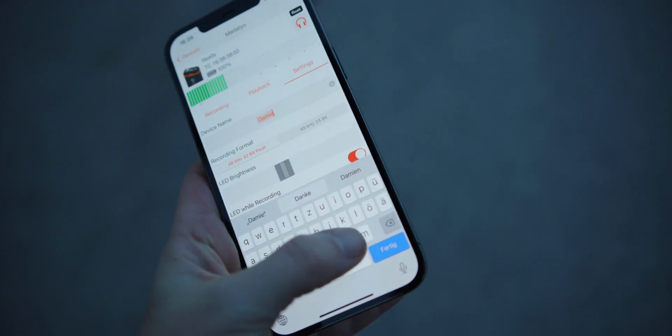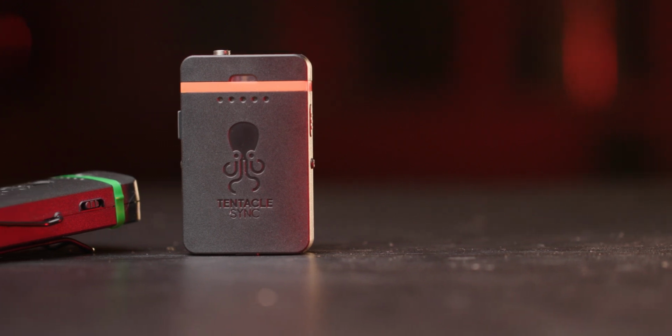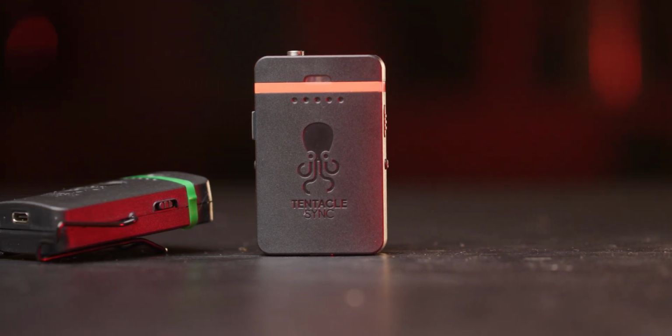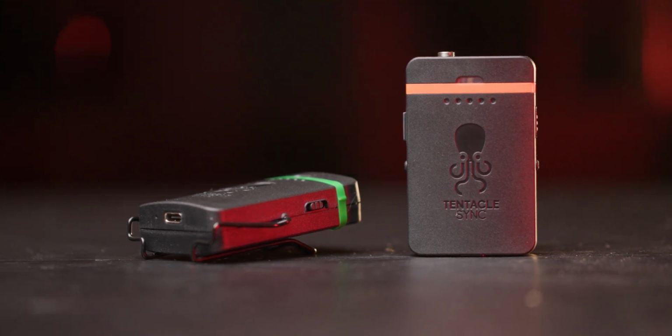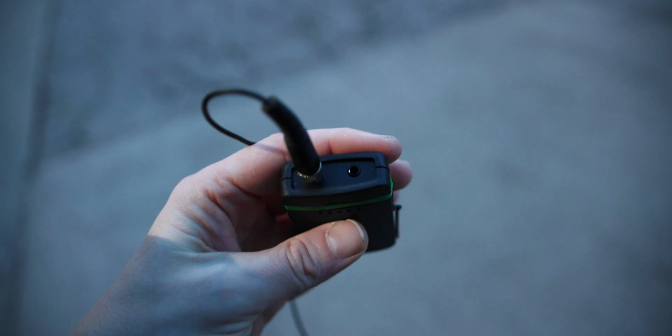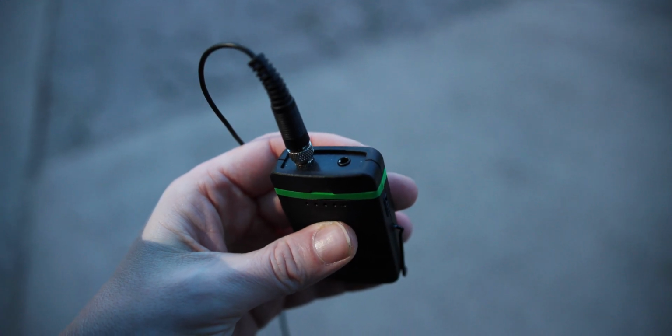But now let's back up a little and talk about the device itself a little more. If you purchase the Tentacle Track E system, you get one field recorder, a lavalier microphone, an additional clip to attach it to your subject, as well as different color rubber bands so you can distinguish between different devices if you have multiple. The field recorder itself has a secure thread, so you can attach your lavalier microphone to it and don't have to worry about it accidentally being unplugged.